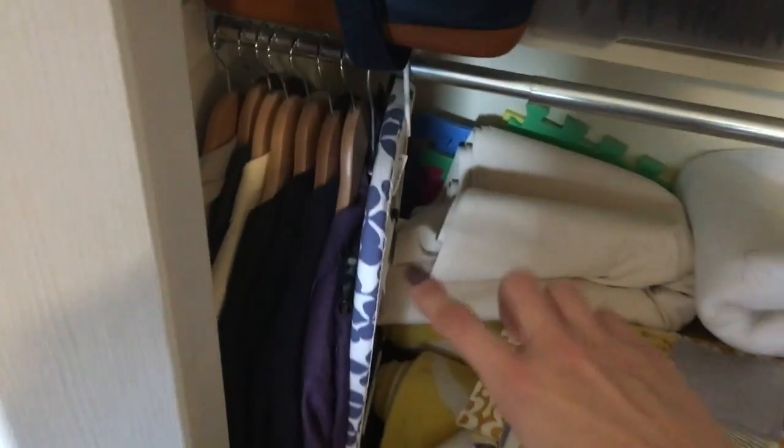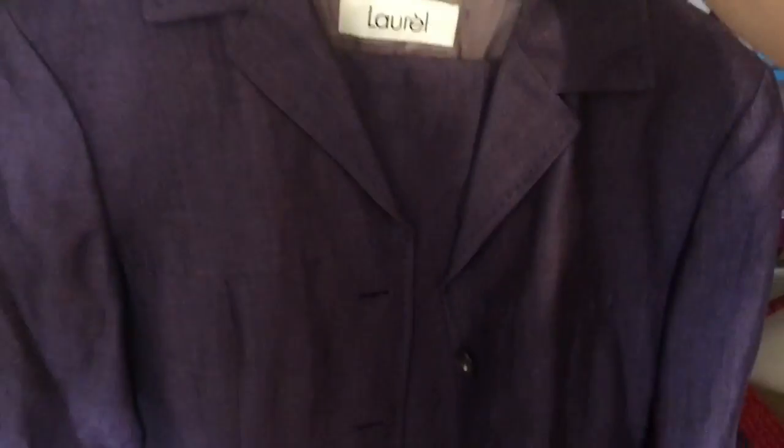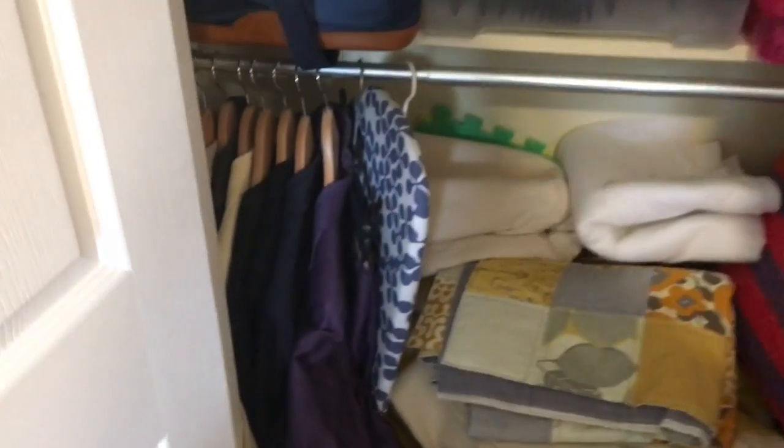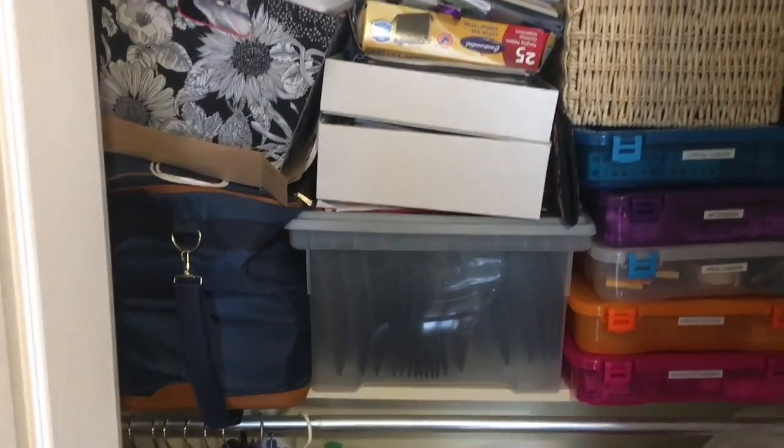Oh, these here, one of my first jobs out of school was for the company Escada, and I can't part with some of these. They had a brand called Laurel, but this linen suit, I just can't get rid of them. I love them so much. I'm pretty reckless with getting rid of things that are old, but these are just beautiful pieces that I don't want to get rid of.